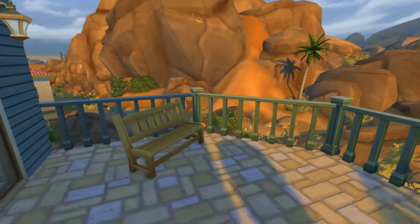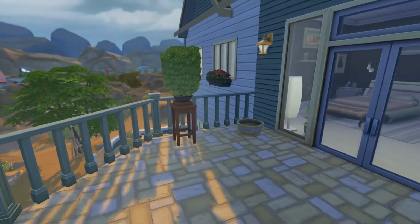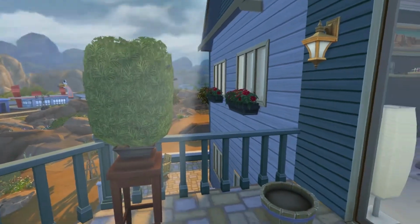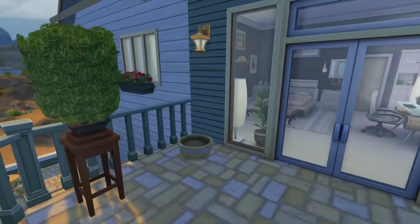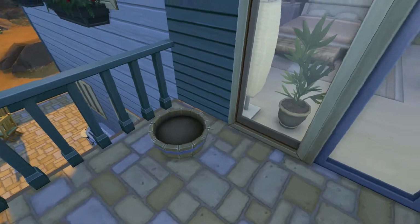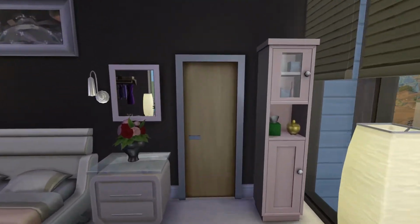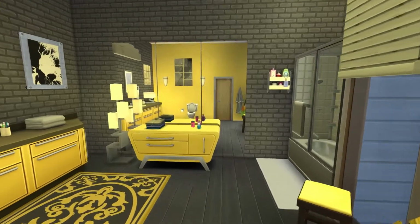And they have, of course, a little balcony with, again, a seating area and one of those, what's it called, bonsai trees? Yes, you can just go there and click on it and then cut it in a shape, and your sim takes care of that and gets gardening skills from it. And another little flower pot as well, in case they want to increase their gardening skill further. I'm kind of missing a bit of outdoor items, I guess, so that's why I'm repeating some of them.